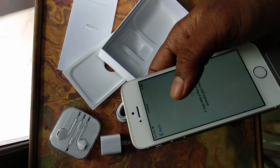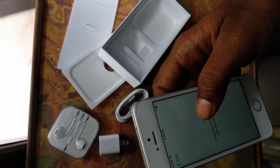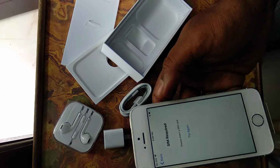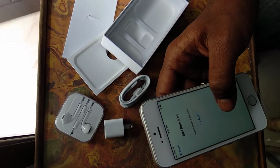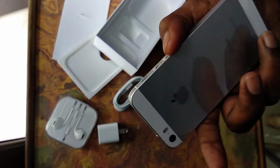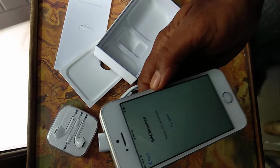Another con is that it has only 32 gigabytes of storage. But many phones around 20,000 are offering more storage and RAM. It has only 2GB RAM. If you are an iPhone lover, and if you are satisfied with this small screen and no new design, this phone is for you.